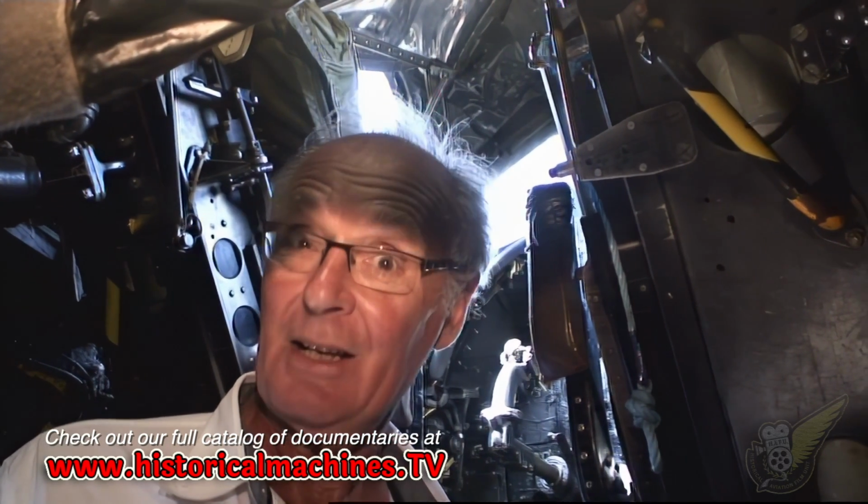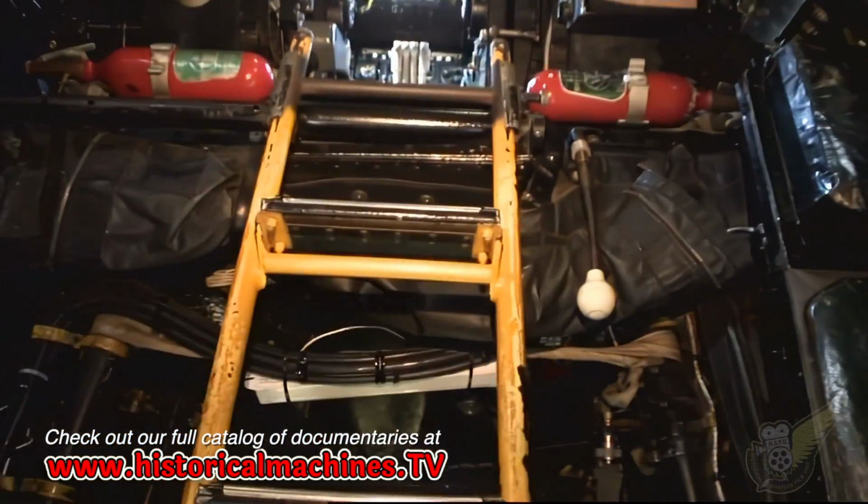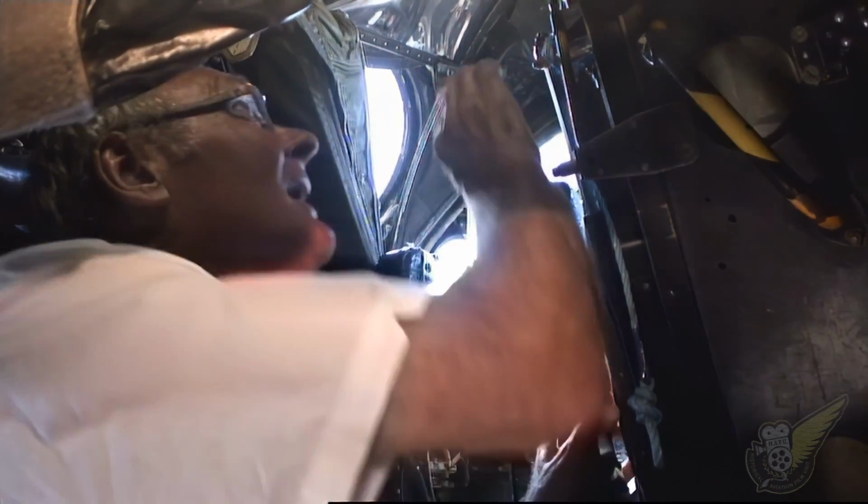There's only one place in the world where you can see a Vulcan in the air, but in Coventry you can at least get inside one. This is the star attraction of the Midland Air Museum. You come in from down here, and up here is the office.